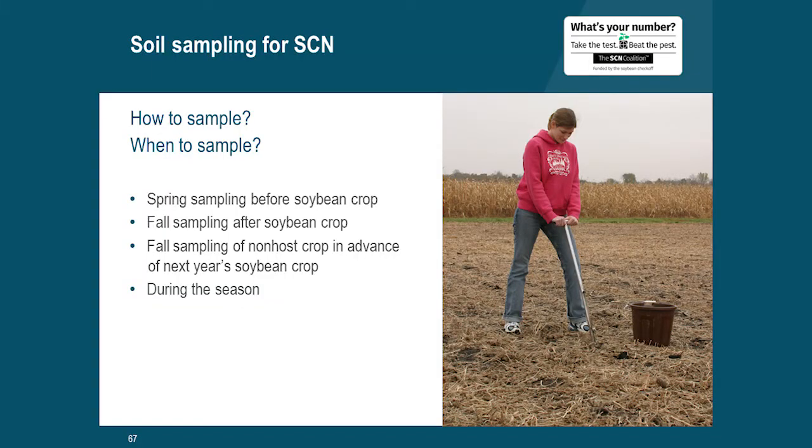So when do you sample? Well, I'm a flexible kind of guy. So you could sample when you want to. You could sample in the spring if you're worrying about this and you haven't planted yet. You could sample in the fall after you've harvested and you're scratching your head about why you got 37 bushel beans in a field that should be producing 67.